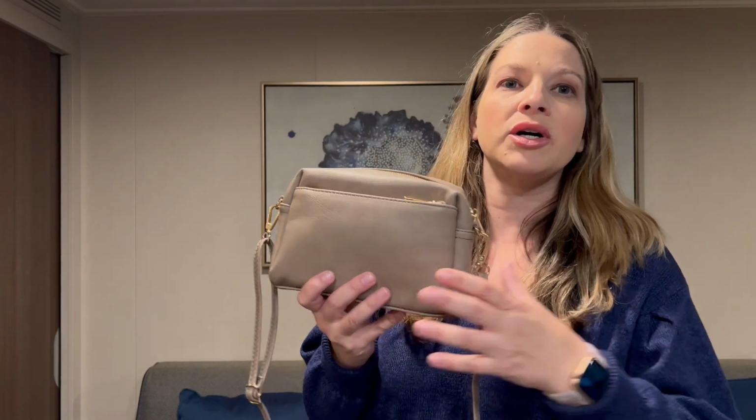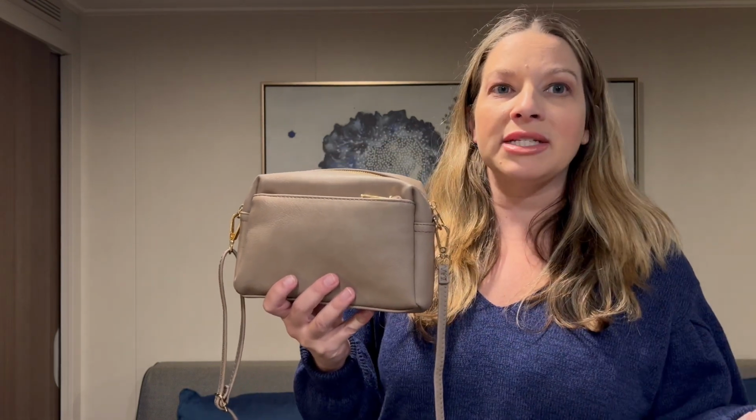This is the one that I've been carrying. So a really nice small crossbody is what I packed, brought it in a neutral color just so it would be able to match all of my different outfits. And then the next handbag that I brought was this one right here.